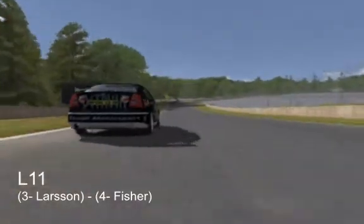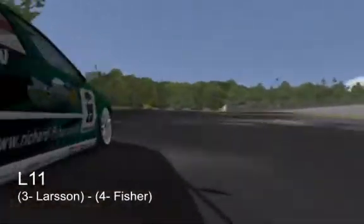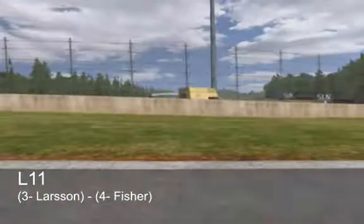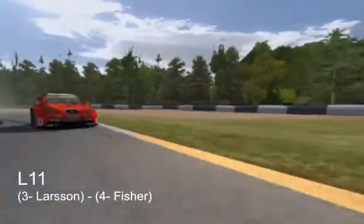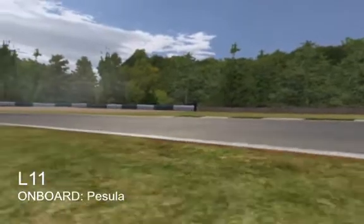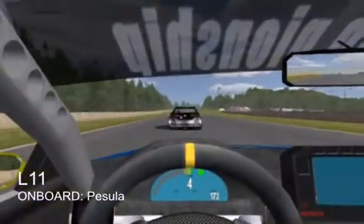And he's got a bit of a toe on. Richard now, he's gone for it. But I don't think he's going to make that onto the grass. But he's spinning. And that's Andre taking that place off him, and that's Aid Randall's Skoda going through as well.